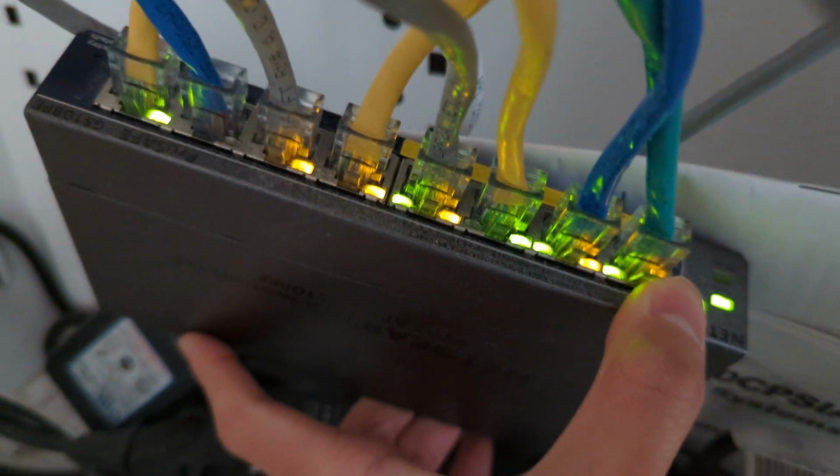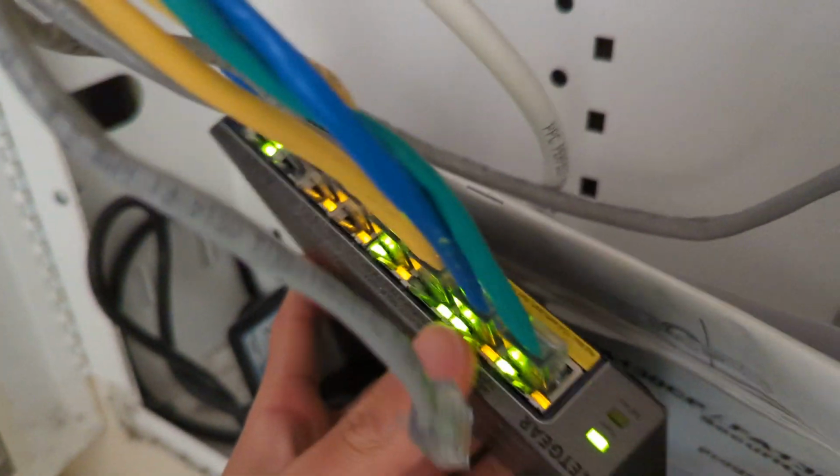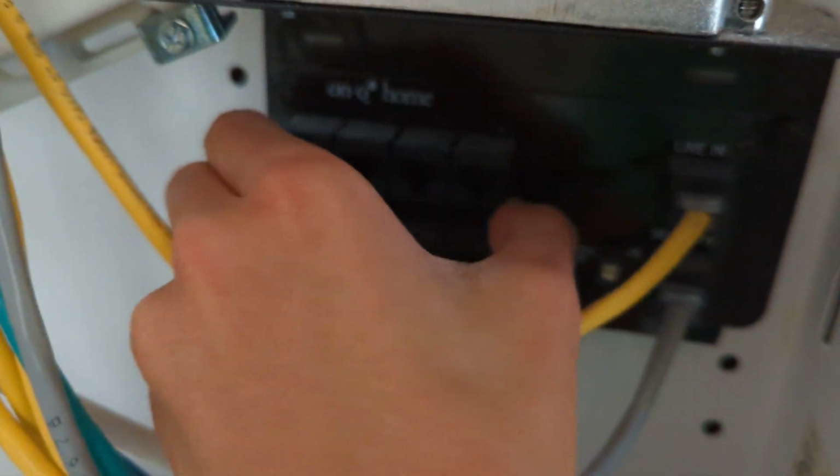So I went to Best Buy and picked up this switch. It's an 8-port switch. 4 ports are PoE. Now that I look back, I should have gotten a switch that had 8 ports of PoE. That would have saved me so much hassle without needing to get power adapters for the phones. But yep, we have 8 ports here, 4 of which are PoE powered, and all these cables would be plugged into this neat little template thing.